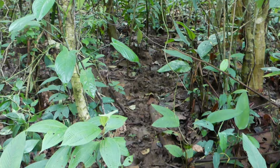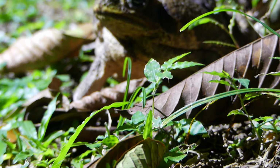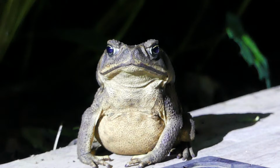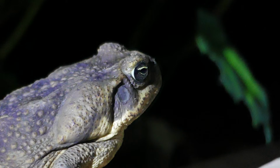In the rainforest, it might get totally dark within half an hour. Now it's time for all kinds of nocturnal creatures. Giant toads, longer than 20 centimeters. These large amphibians are able to swallow a small rat. If attacked, they are able to produce a toxic liquid from poison glands just behind their eyes. The marine toad was introduced into Australia and caused a well-known ecological catastrophe.